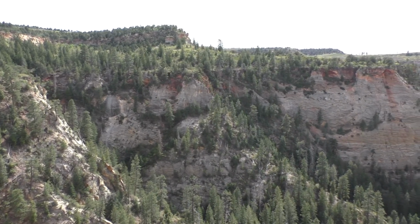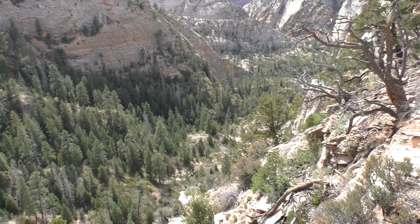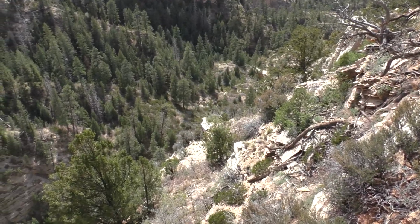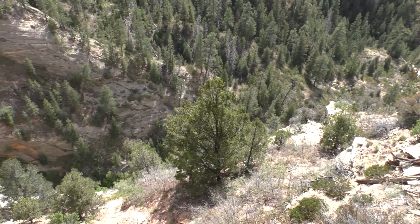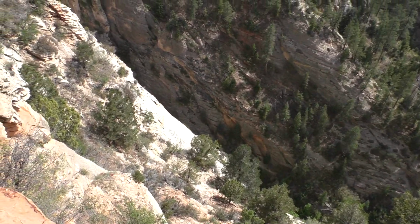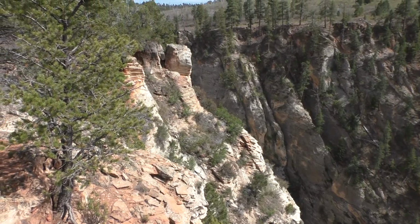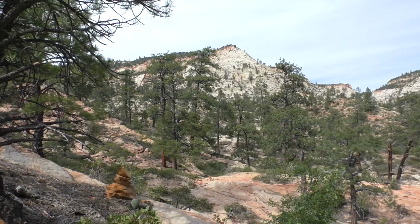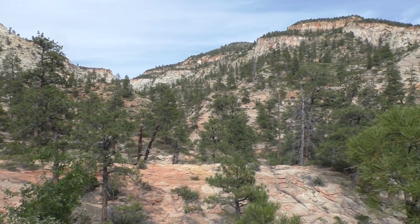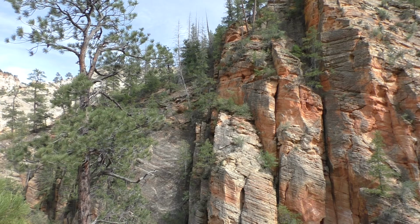Looks like this canyon becomes pretty steep and slotted in a hurry. There's a couple little places it looks like you can step off the trail and look at it. The trail's just right there. I'm guessing this might be what they mean when they say canyoneering. Working your way down through that canyon would be quite an adventure, I bet.